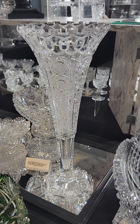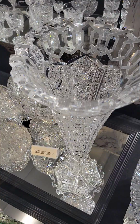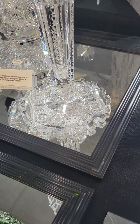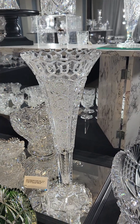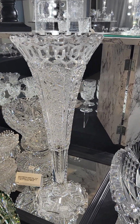Just recently acquired this. It's a 17-inch tall trumpet vase in Alhambra. Has great teeth, top and bottom. A lot of times the feet have been recut into the pattern, but that's not the case here. This one's in excellent condition and a true rarity with the height, and it is $7,500.